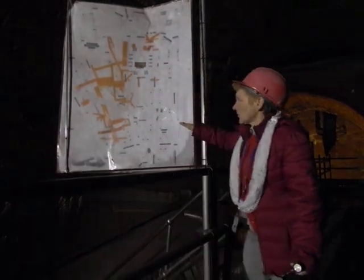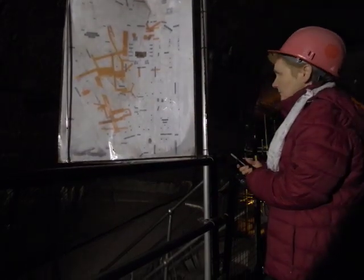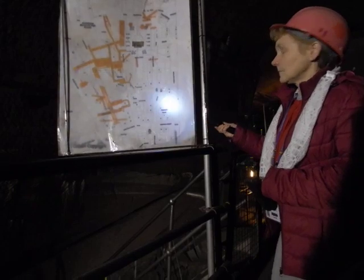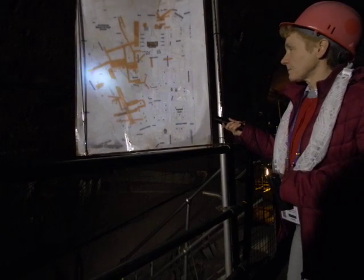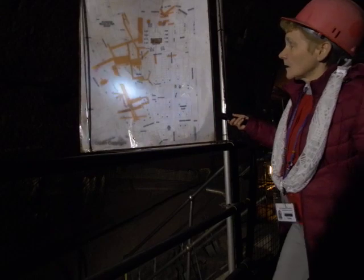Do any of you know what this is here? Can you guess what it is? The train tracks. It is. It's the first railway line to go into Liverpool. Is that the one that the Rocket was tested on? Yeah, I think so, yeah.